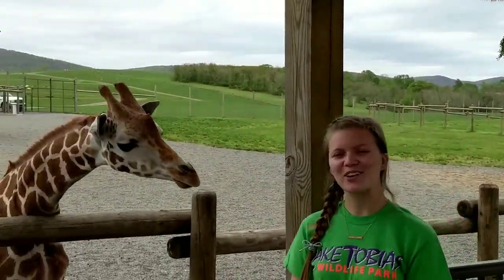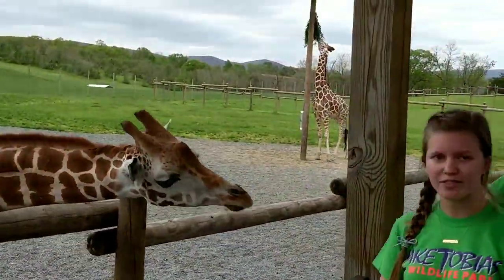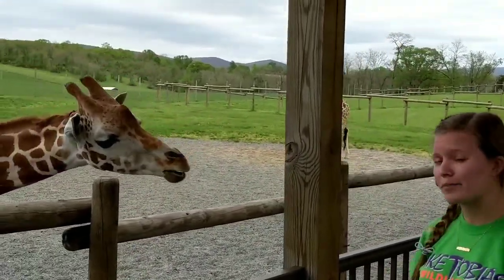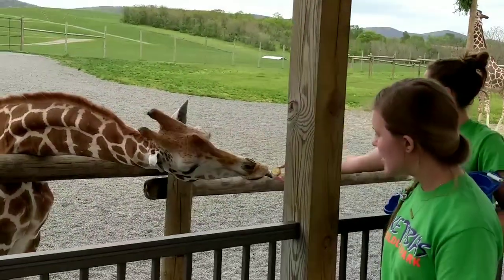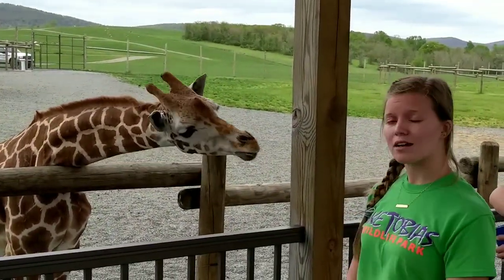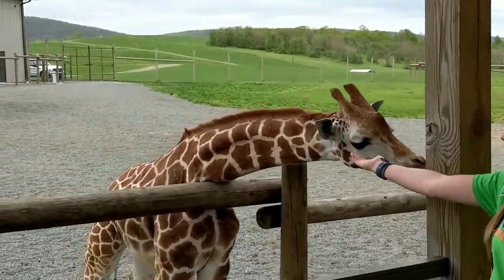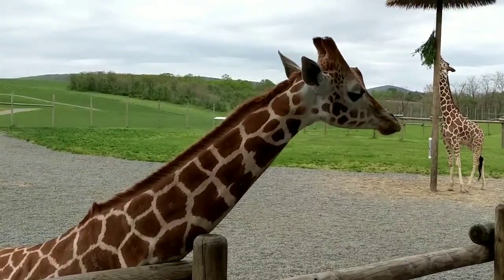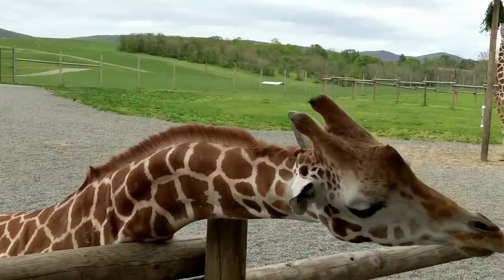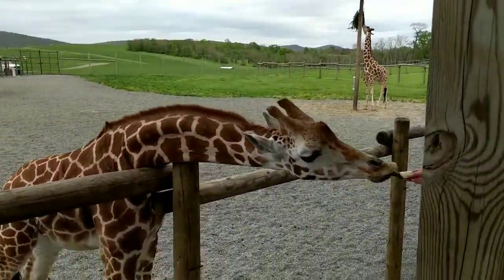Thanks, Peter. As Peter had mentioned, all three of our boys here at Lake Tobias are reticulated giraffes. Reticulated giraffes are primarily native to Kenya with small populations in Ethiopia and Somalia. You're able to identify a reticulated giraffe from another type of giraffe based on a couple of different factors. Their patterning is unique. If you look at a reticulated giraffe as opposed to, say, a Rothschild giraffe, they're all going to have different patternings. And each one of their patterns is unique to every giraffe, just like a human fingerprint would be.